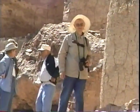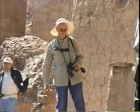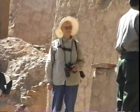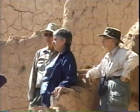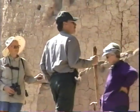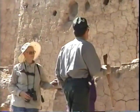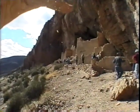Betty's coming along the walkway, listening to Mike talk more about the area. He said we've only been to a few of the rooms. Get an overall view of the area.